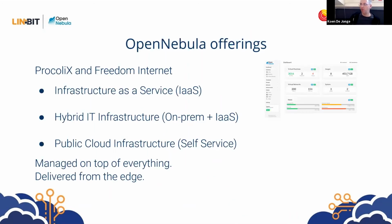So what are we going to offer with OpenNebula and LINSTOR? Right now we're only offering infrastructure as a service, but we're going to expand this to hybrid IT infrastructure. So you can get an OpenNebula LINSTOR deployment on-premise, where as a backup measure or disaster recovery measure, you can replicate that storage to our infrastructure as a service facility, where if needed, you can spin up the VMs that you have in your local OpenNebula deployment. And then by the end of this year, we will probably be serving public cloud infrastructure together with Freedom Internet, where you can just get one VM or a whole set of VMs, or do cloud bursting, or all the stuff that you might want to do with OpenNebula.